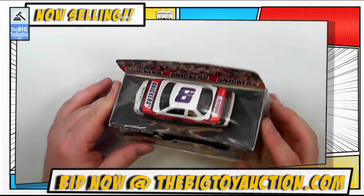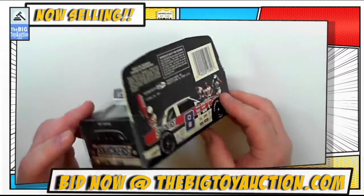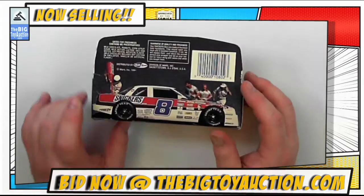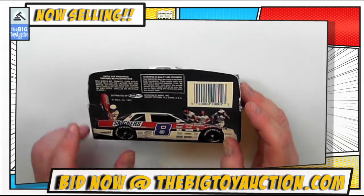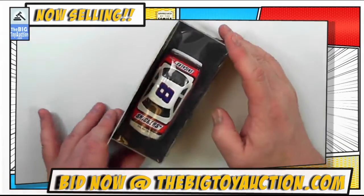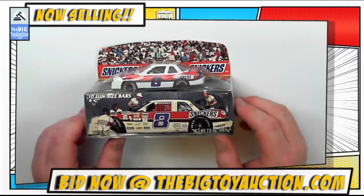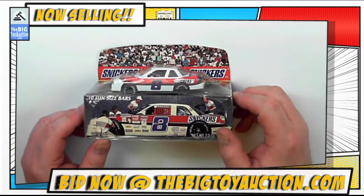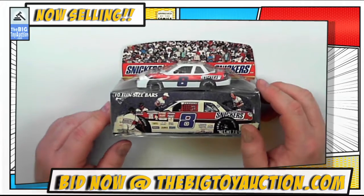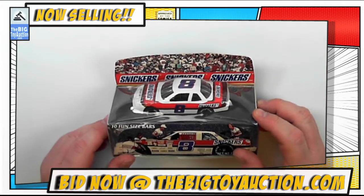You'll notice on the packaging, a little surprising, it does have the number 8. They did have a Snickers car, but you won't see any NASCAR. So it may not have been 100% authorized by NASCAR. That's odd for one large company to do with another company. They've got something to lose. You'd think they would have gotten those clearances and then put the NASCAR on there, but hey, who knows?